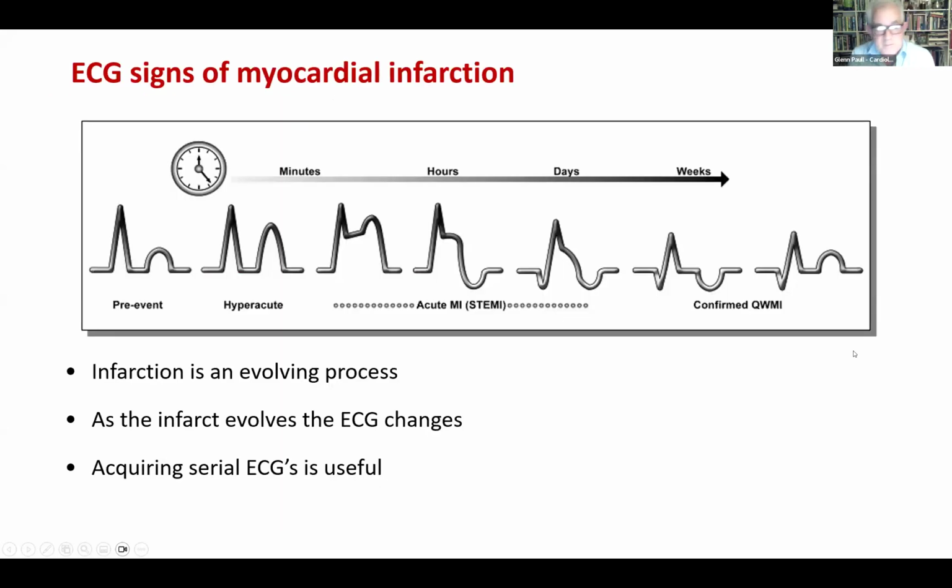As opposed to infarction, where there's actually a full blockage, and that's an evolving process. Normally, you've got this pre-event, which is a normal ECG complex. The first thing that happens is the T wave gets dragged up, and that's the sort of thing we don't see much. That probably happens at home when the person's getting their chest pain.